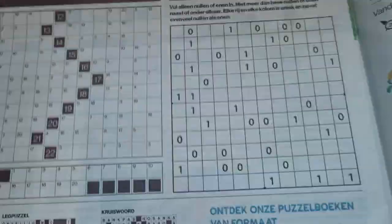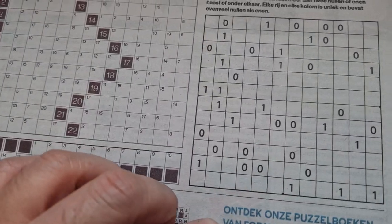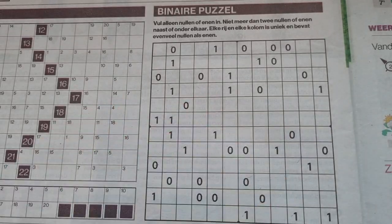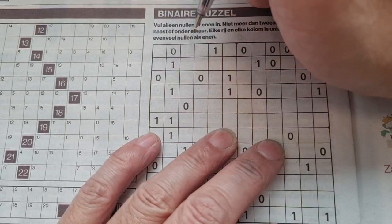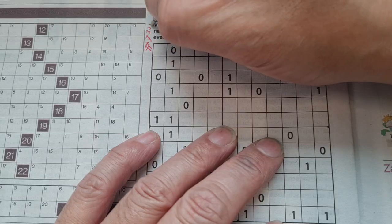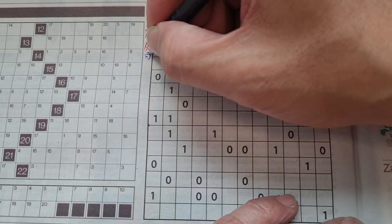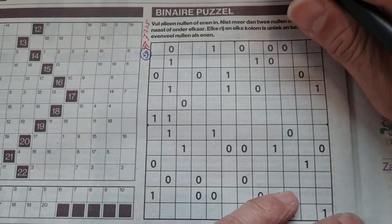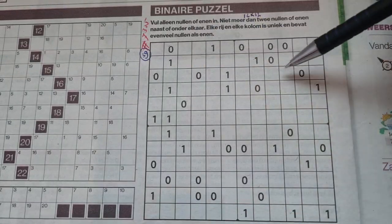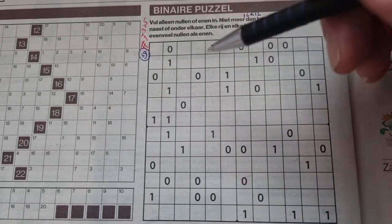Let me see. We have one puzzle, the binary. I hope I will solve this within a minute of 15 or 13. This one will be number 7335. And before I start, I always count the printed digits. 39 printed digits. It's a binary puzzle, 12 by 12. That means in a row or in a column there are always 6 ones and 6 O's. Alright, so let's get started.